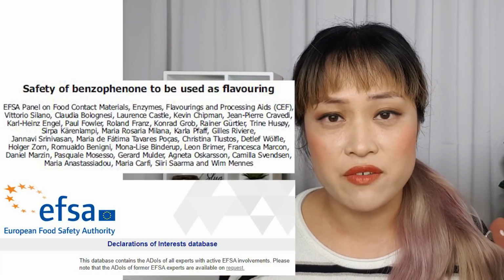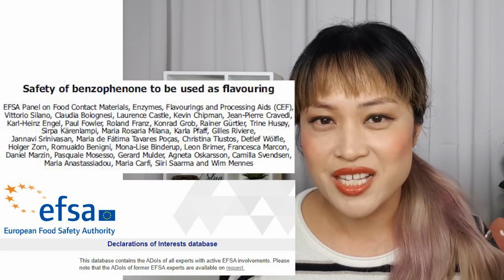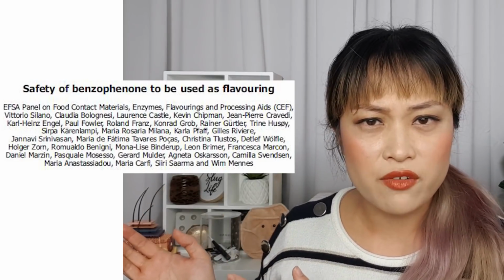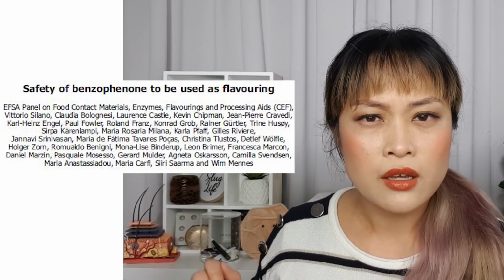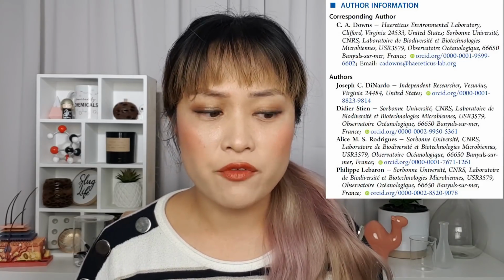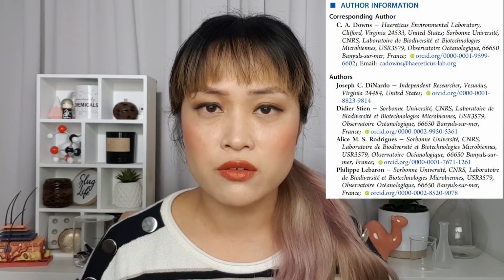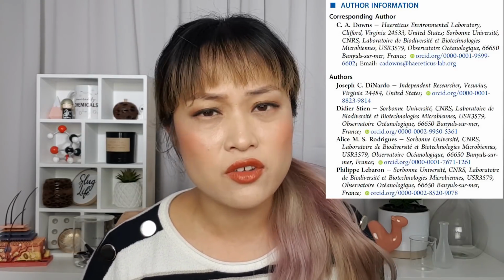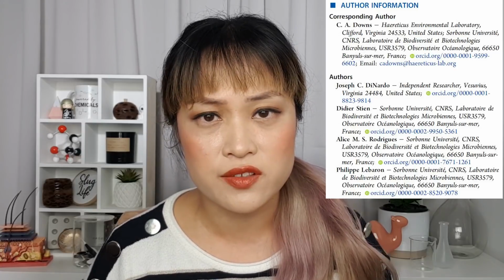conflicts of interest on the EFSA website. The EU doesn't mess around when it comes to regulation. They're all wrong, but the authors are right. Let's look at the authors. There are 5 authors. 4 of them are from an ocean research institution. One of them is a human toxicologist, but he's retired and he's not affiliated with any research institutions.